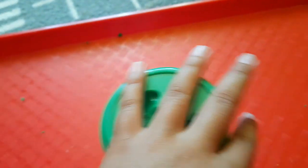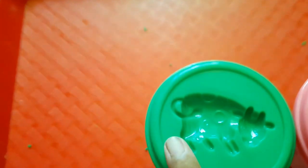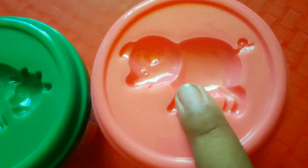Wait, what? Pink and green are coming back. Okay, now we can say our last goodbye to green the cow and pink the pig.